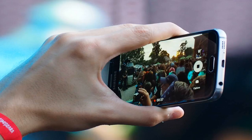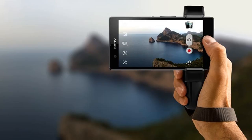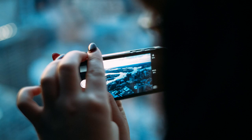Shooting video obviously takes longer than snapping a picture. This makes phone accessories like tripods even more useful, especially if you start to get more serious about phone films. Fortunately, you have plenty of technology to play with. We'll highlight a few top accessories here.